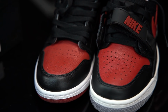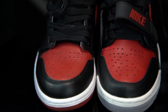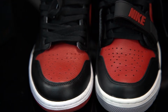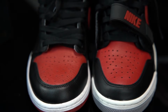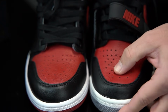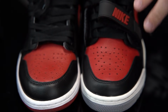All right, guys. So these right here obviously play heavily on the black and red or Bred theme. Now, what I like the most about this guy right here is that they actually use very similar leather to the Bred ones right here back from 2016. Now it's not identical. This guy right here is a little bit brighter. These guys right here are a little bit softer, but the leather on the toe box right here is super nice nonetheless. It's super buttery. The leather that you see on the Rand though, the black leather is not. This is not good leather, at least in my opinion.